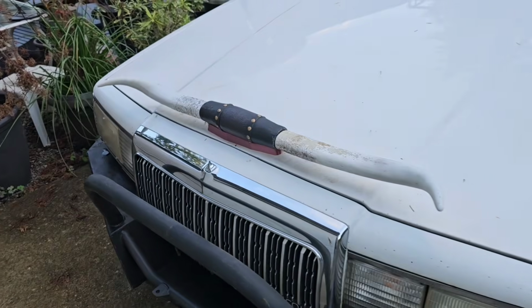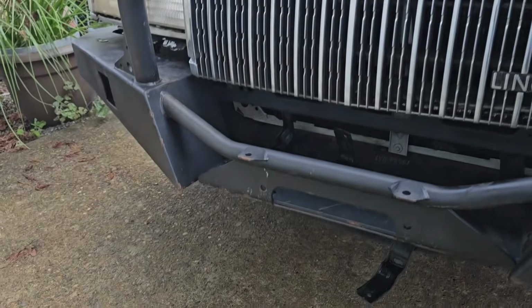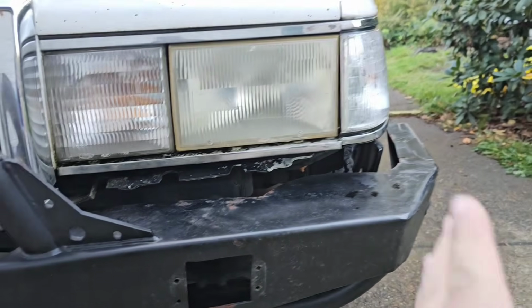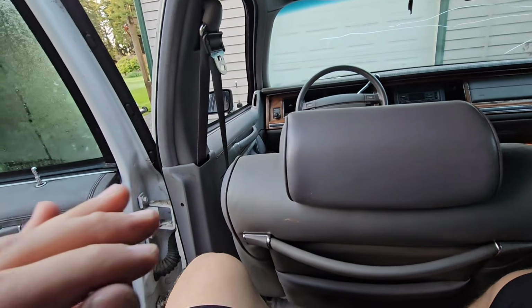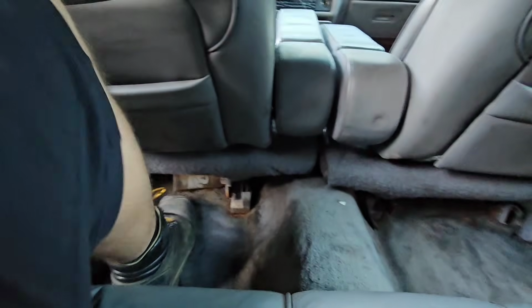More good on the front end. The fake bullhorns, of course. And this front bumper is a 4Runner bumper that was shortened to fit, and it fits beautifully. One more very good thing are the seats. These things are super comfortable. The smell is still not great. Oh, that's nice.